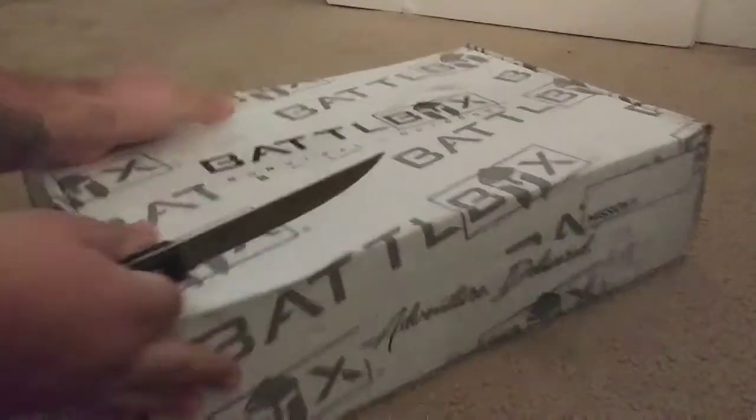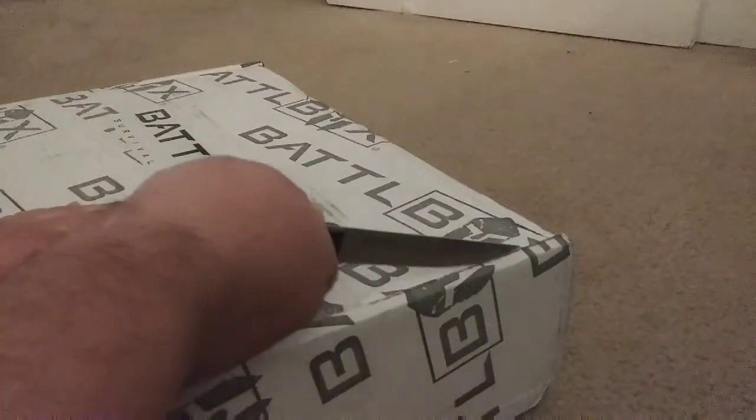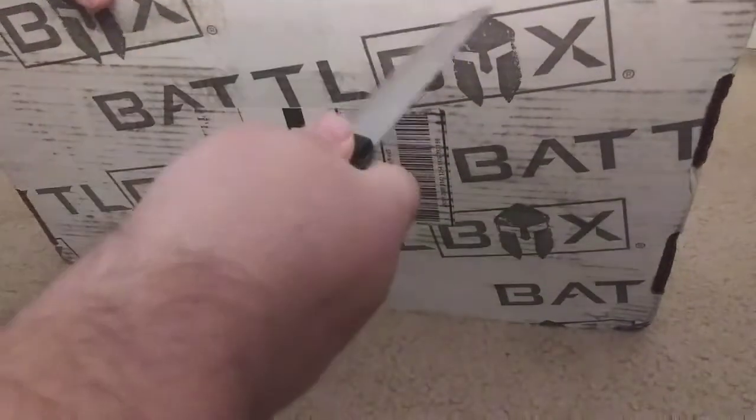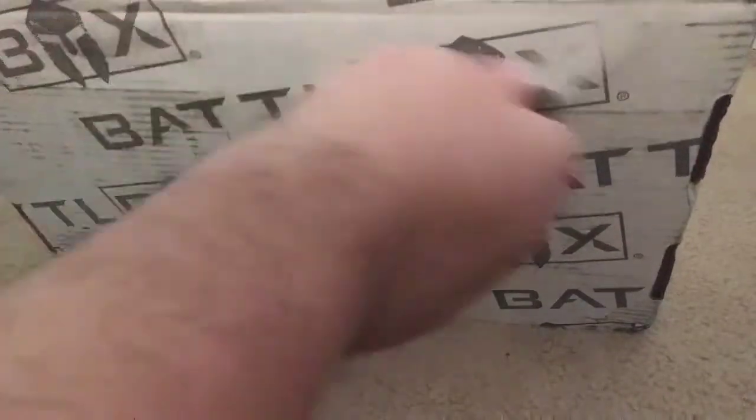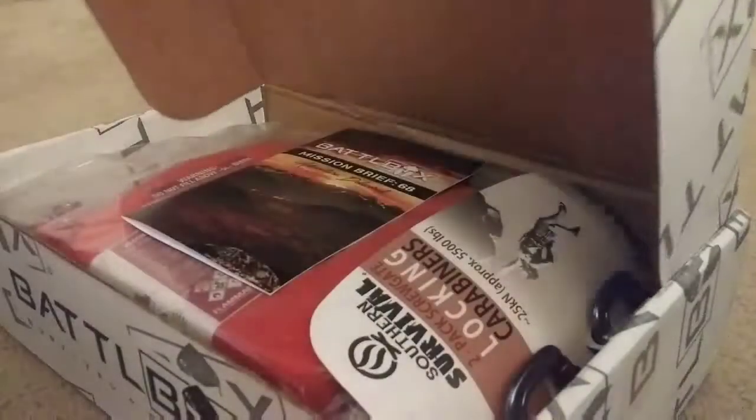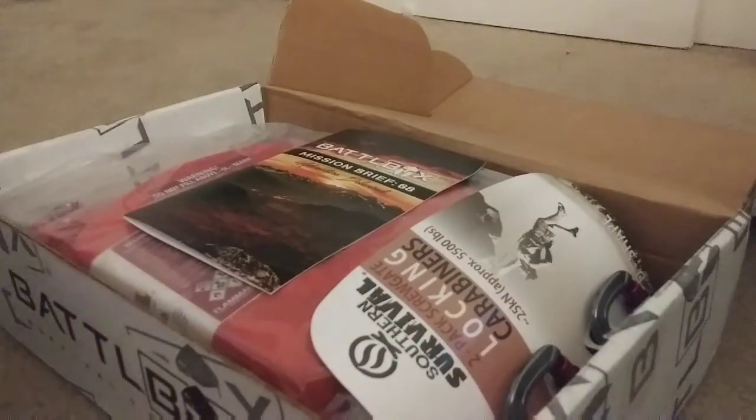So one side of the tape. There's two sides of the tape. And then somewhere there it is. There's three sides of the tape. Let's see what's in here.